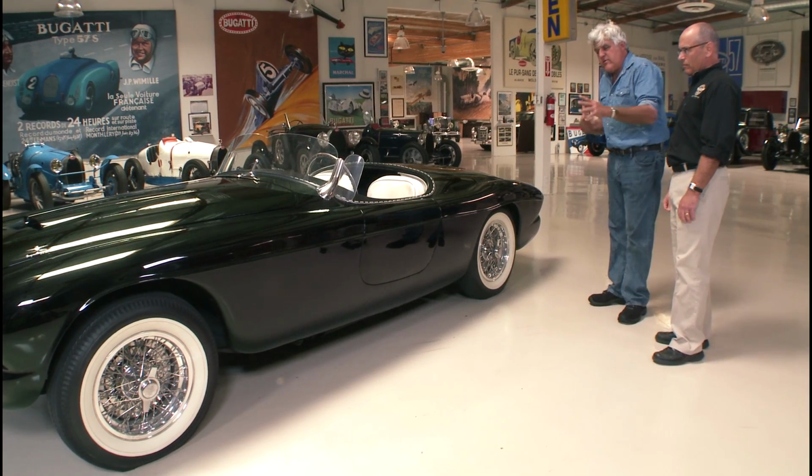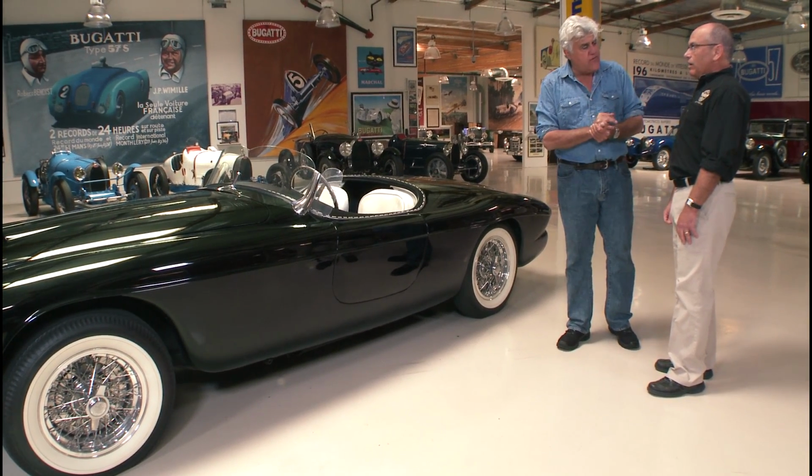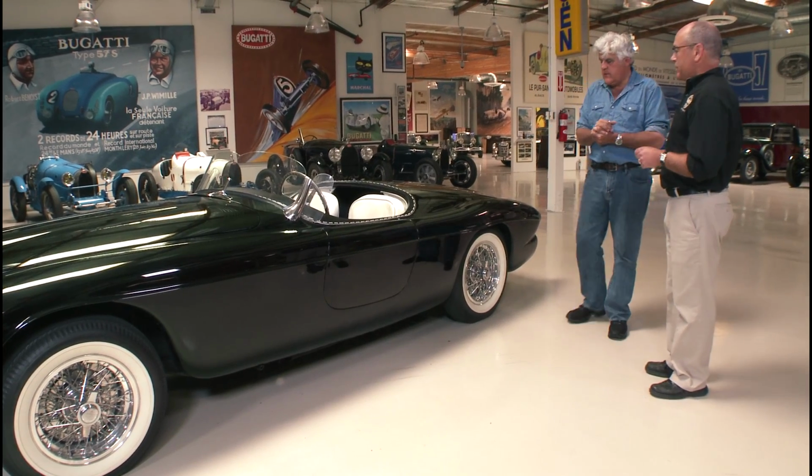Now, I remember rumors when I was a kid about this car that this kind of is what led to the Thunderbird coming from Ford. Is there any truth to that? Or is that one of those old wives' tales? I don't think it's an old wives' tale. I think there's a great deal of truth to it.